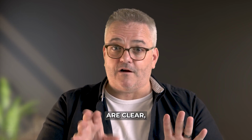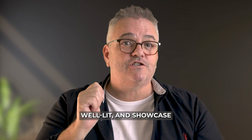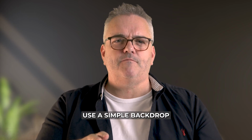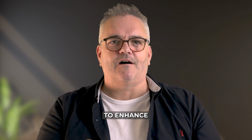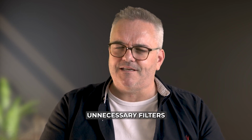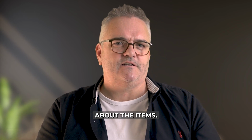Ensure that your photos are clear, well lit, and showcase the item from multiple angles. If necessary, use a simple backdrop and natural light to enhance the appearance of your product. You should also avoid adding unnecessary filters that can mislead buyers about the item's true condition.